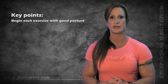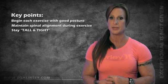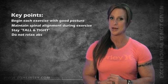Bottom line, work on your posture and start each exercise in this manner, holding throughout all your repetitions. You will begin to feel your body in an entirely new way. For more learning experiences, look up the terms neutral spine and abdominal bracing. I will definitely be covering this more in detail in my fundamentals video series that's coming up.